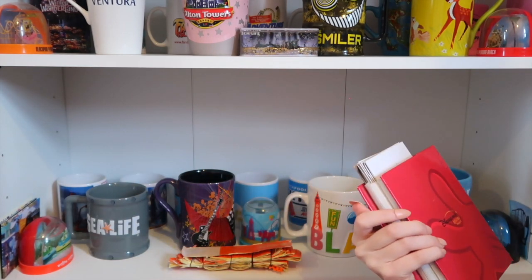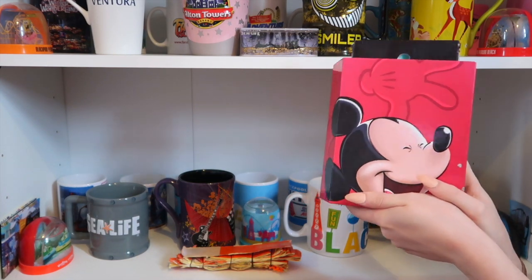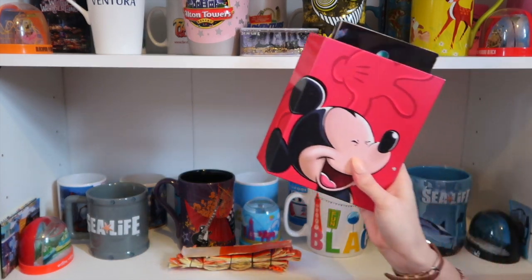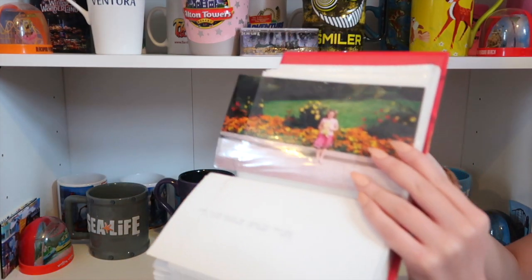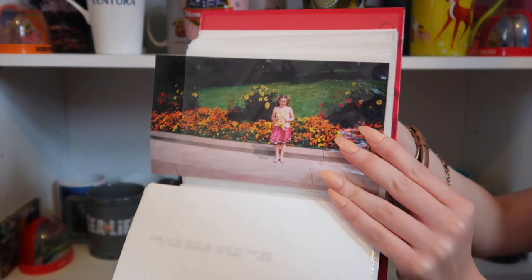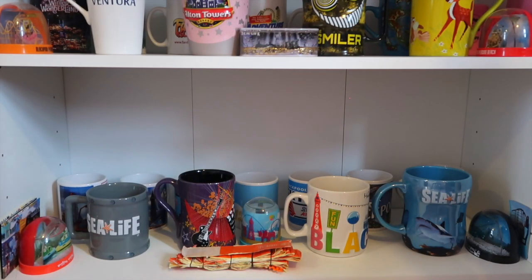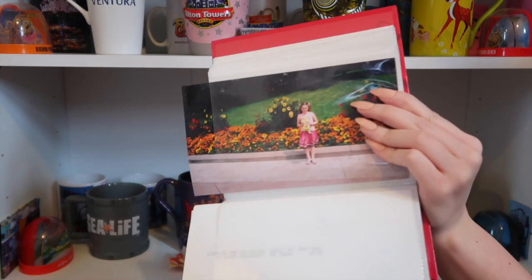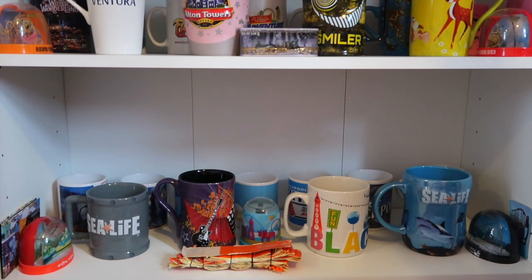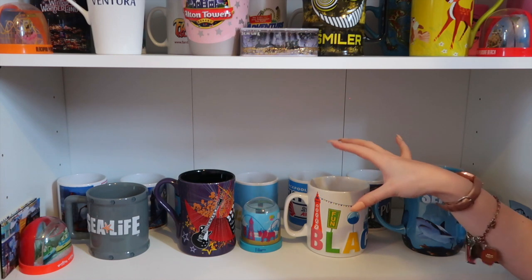Actually, yeah, it is from Disneyland Paris. This was from my 2009 trip to Disneyland Paris. I love this, it's so cute. Oh, look at me there with my little Simba teddy. Oh my god, that's so funny, because I'm not even joking when I say my height hasn't changed. I'm still that small now, and I'm 19. Crazy. Okay, I think this time we're going to start with the bigger mugs, and then we'll go on to the smaller ones.